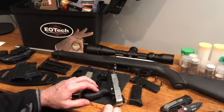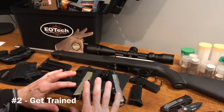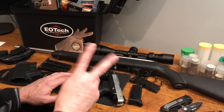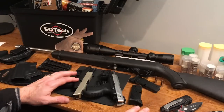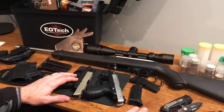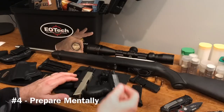That's number 1. Number 2, get trained. Absolutely, if you're new to guns, I highly recommend you get trained by a qualified professional. There are many avenues for that, but definitely get trained. Number 3, practice. Go to the range, go outside, go wherever you need to go, follow local ordinances, regulations and laws, but you really do need to practice on a regular basis. And then 4, you need to prepare mentally.